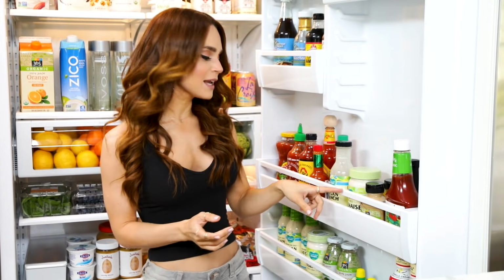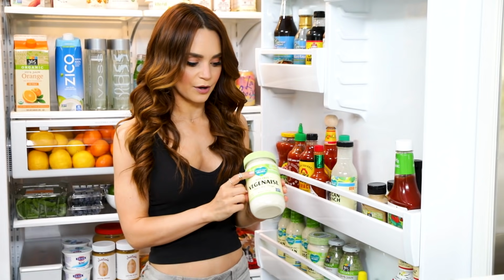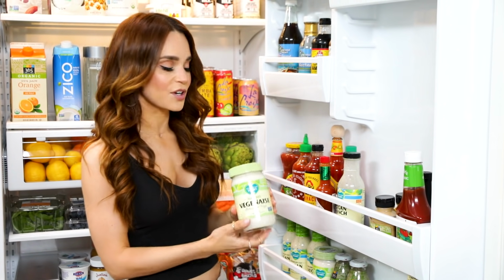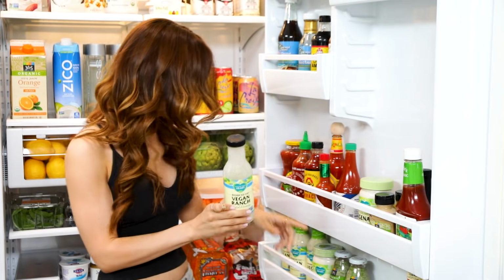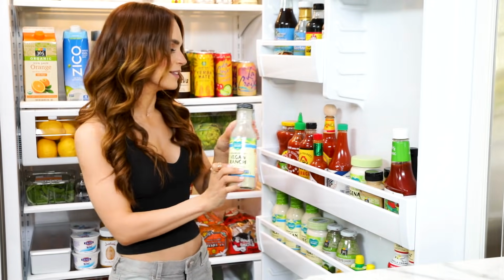Then for mayonnaise and ranch sauce, I really like the brand Follow Your Heart. It tastes really good, and both of these are vegan, so my sister can have these. And as you can see, we go through a lot of ranch in this house. We have a lot of ranch eaters, so this bottle is all the way down to here, but it's also way down here. I keep it fully stocked. We have more ranch on the ready in this house.